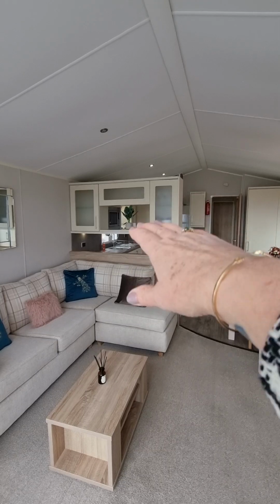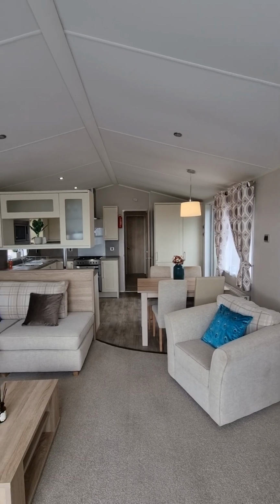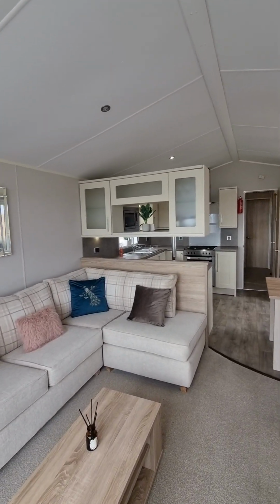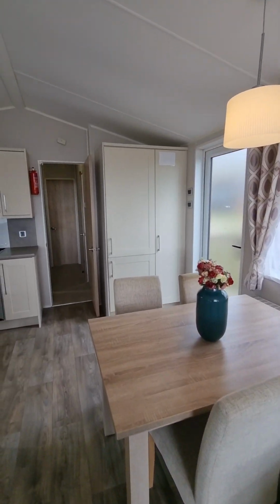And I love this bit as well, where it's all open up. So if you were socialising in here, what a great space. You could have the patio doors open. You could literally have your friends, your family here. You could be cooking up a storm in the kitchen while everyone's relaxing, enjoying that balcony and those views. Isn't it gorgeous? So you've plenty of space for your dining furniture here as well.